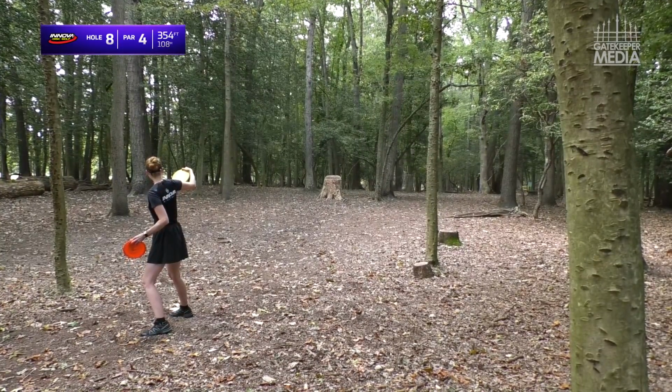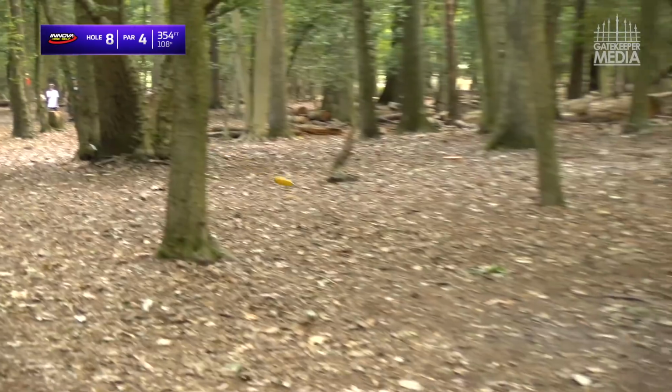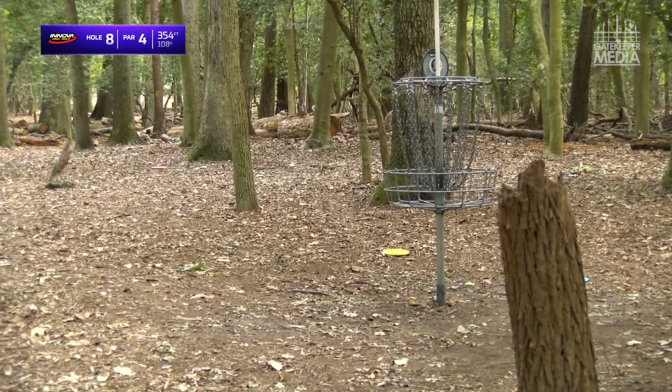Holly should have a hyzer putt in here around the right side of those trees. And she executes beautifully. Beautiful hole. Yeah, a nice 5-footer for her.